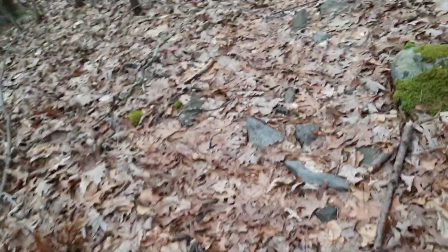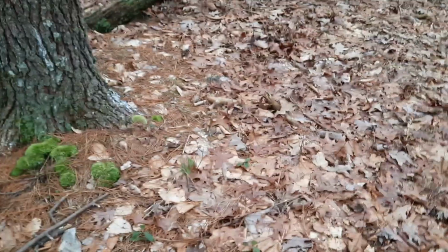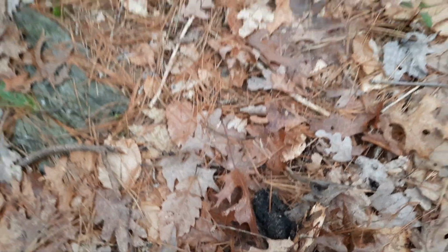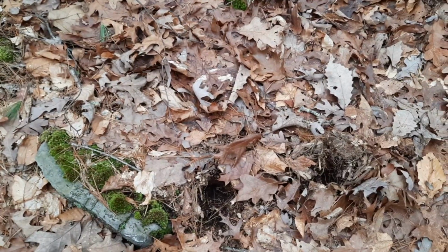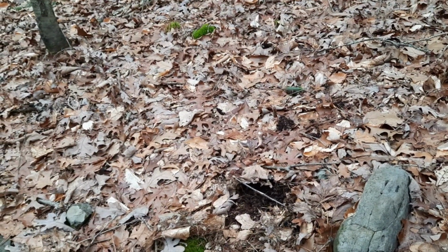See that? That's a print. A lot of disturbed leaves over here. That's interesting. That might be bear poop right there. See the disturbances that could be? That's probably just little chipmunks. See those little holes? But look at that. See that? That's a pretty big disturbance.